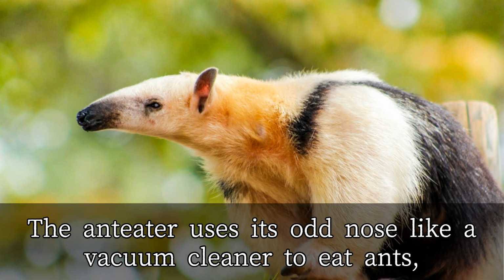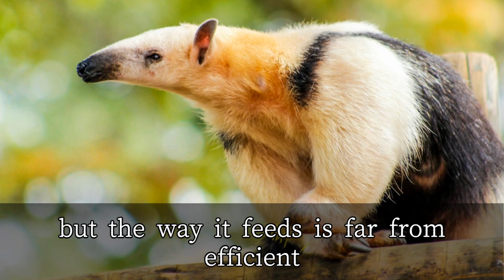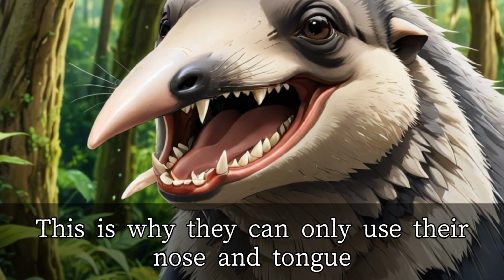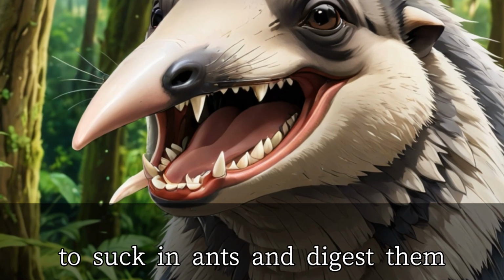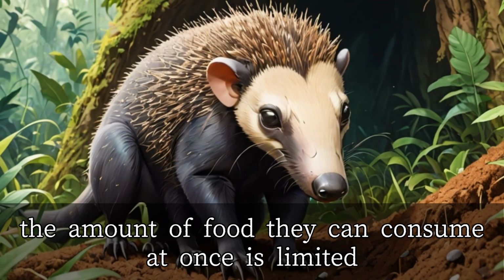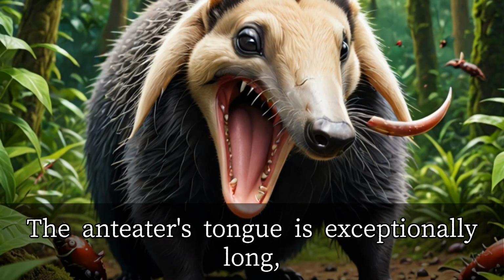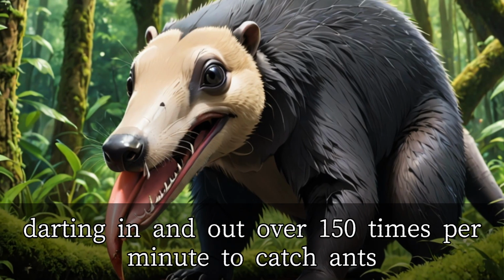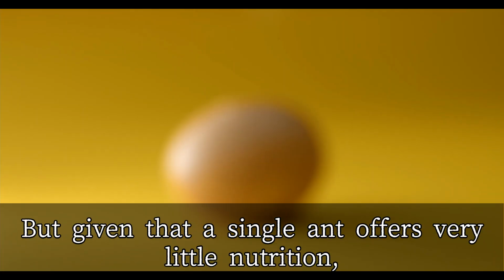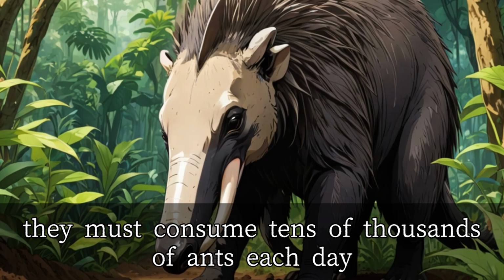The anteater's eating style. The anteater uses its odd nose like a vacuum cleaner to eat ants, but the way it feeds is far from efficient. In fact, anteaters have no teeth. This is why they can only use their nose and tongue to suck in ants and digest them. Since they can't chew like most animals, the amount of food they can consume at once is limited. The anteater's tongue is exceptionally long, darting in and out over 150 times per minute to catch ants. But given that a single ant offers very little nutrition, they must consume tens of thousands of ants each day.